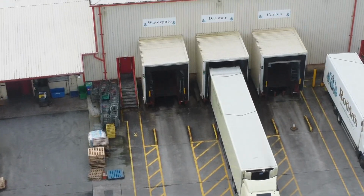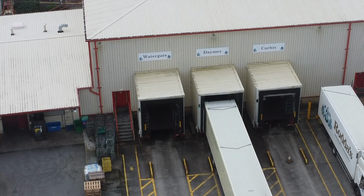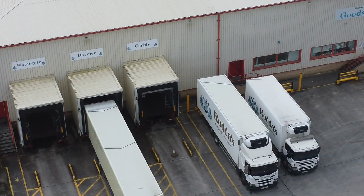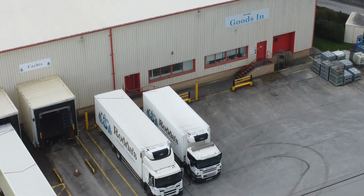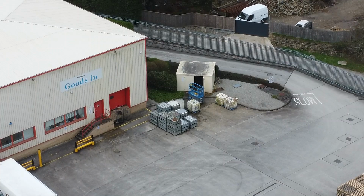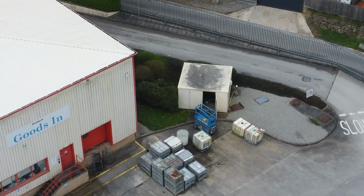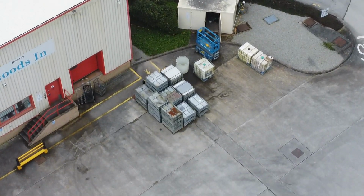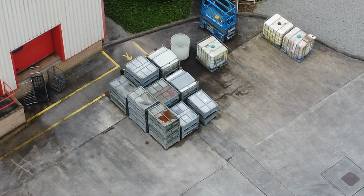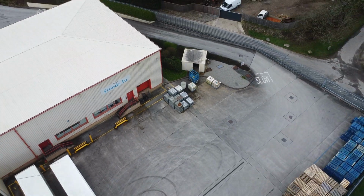And there's 3 loading bays there, Watergate, Daymar and Carbis, which are all named after local bays around the area. So it's good to see that they're keeping a nice Cornish connection with that one as well. There's the goods inward with some tanks of something on them. I'm not entirely sure what they are. It's difficult to tell what they are.